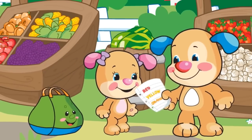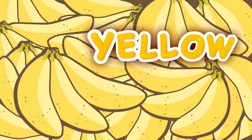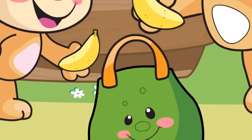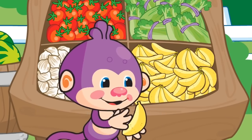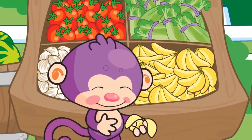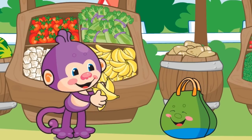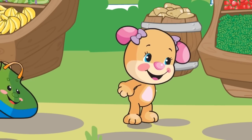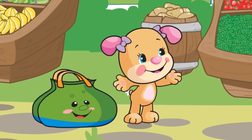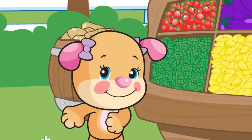What's after red? Yellow. Let's find something yellow. Bananas are yellow when they're nice and ripe. Bananas feel smushy, and that's just right. Smushy banana. Hey, this is fun. What color is next? Can you find something orange? Orange! I found something orange over there.